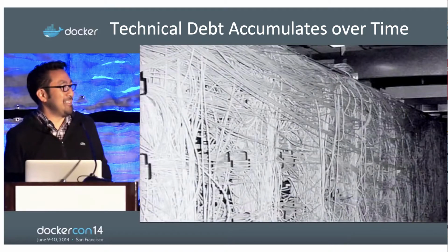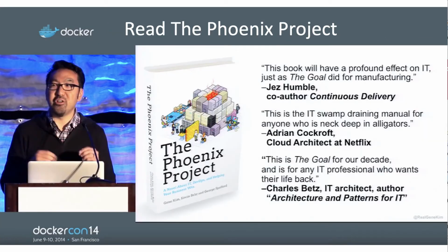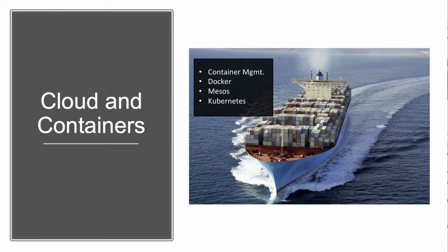We'd like to talk about technical debt because sometimes you do things because you have to get it out and you know you need to come back and fix it later. And this accumulates and has to be fixed. This is a great book on DevOps, The Phoenix Project. A great read. As I say, many of the principles come from manufacturing.